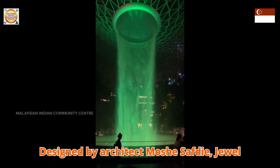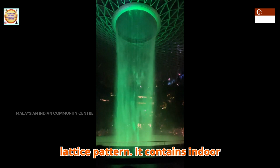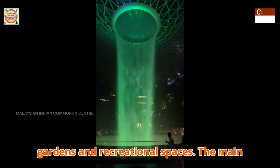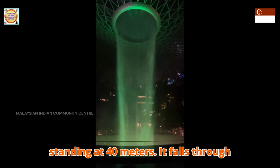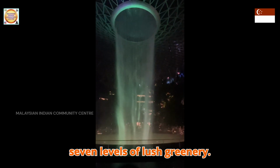Designed by architect Moshe Safdie, Jewel has a unique glass and steel dome with a lattice pattern. It contains indoor gardens and recreational spaces. The main attraction is the HSBC Rain Vortex, the tallest indoor waterfall in the world, standing at 40 meters. It falls through 7 levels of lush greenery.